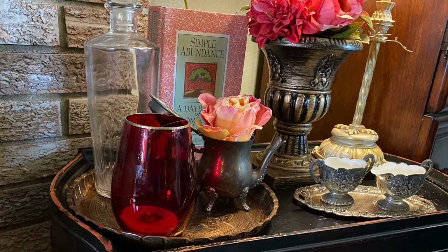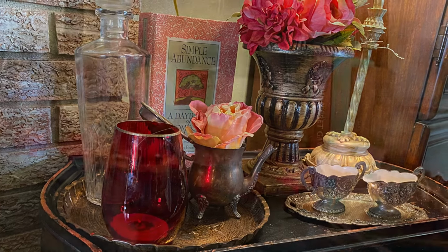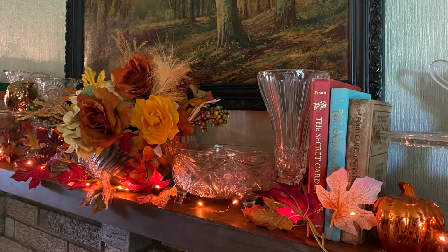Thank you, Mel. She's just the sweetest girl. I always tell her she's my favorite niece, but I tell all my nieces they're my favorite.